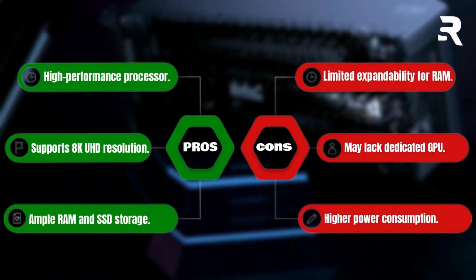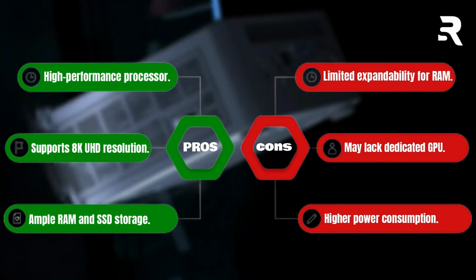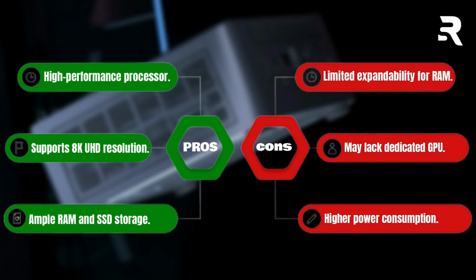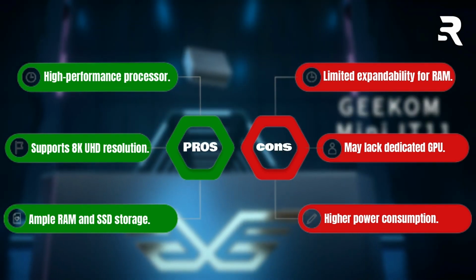Pros: high-performance processor, supports 8K UHD resolution, ample RAM and SSD storage. Cons: limited expandability for RAM, may lack dedicated GPU, higher power consumption.